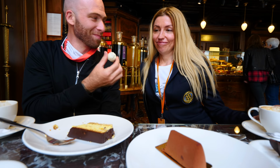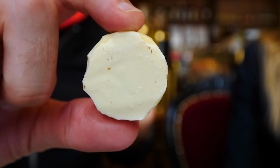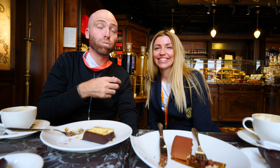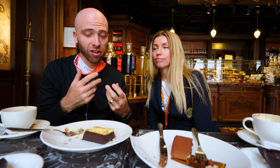So it's white chocolate with nuts, right? Yes, but there is a cream with rum inside. Okay. And something else you have to taste. If you're in the Ukraine, you're drinking every day. Let's see. Mmm. Oh yeah. That rum. I personally love white chocolate and nuts. This is amazing. I'm taking this home.